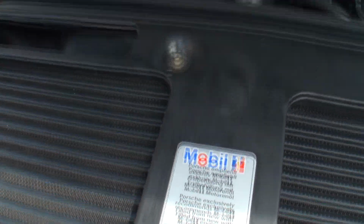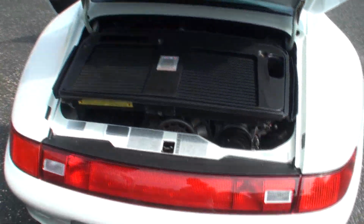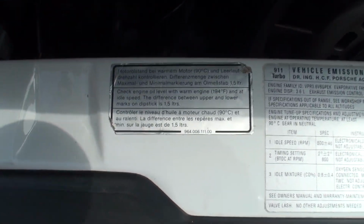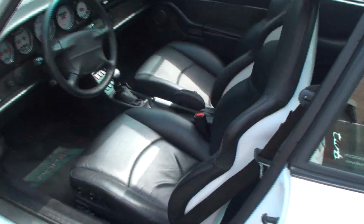So, in the interior, this car has the color matching sport seats, and that, for whatever reason, was not a popular option. I think it's pretty neat. The sport seats just have a leather cover on top of them. And then underneath the trunk area, there is a carbon fiber shock brace tower.